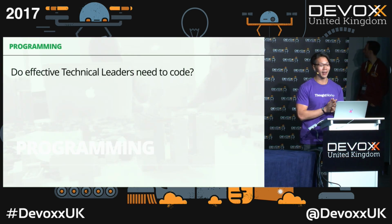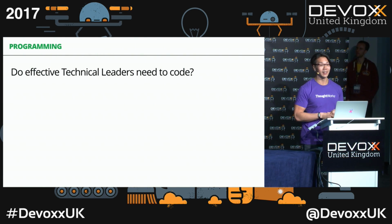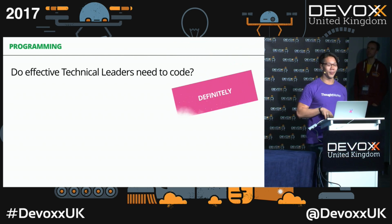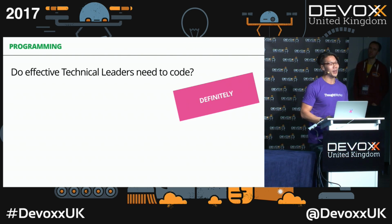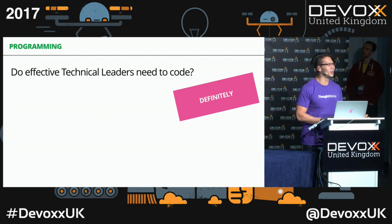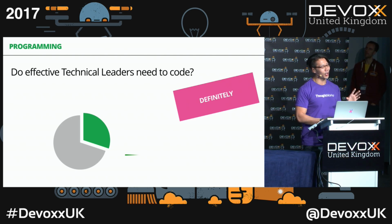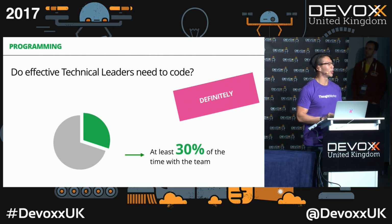And my first question here is, do effective technical leaders need to code? Who says yes? Okay. Who says no? Okay, bit of a mix. So in my experience, I find it's very helpful for a lot of people to write code, and I'll talk about why in a second. The next question that a lot of people have is, well, how much time is enough? And my rule of thumb is a minimum of 30% time spending time with the code.